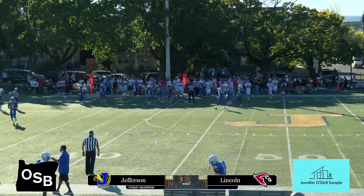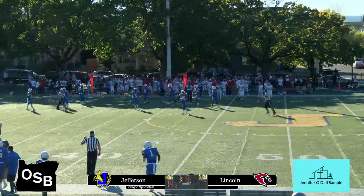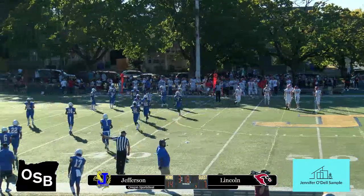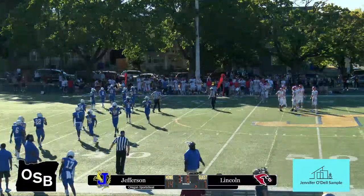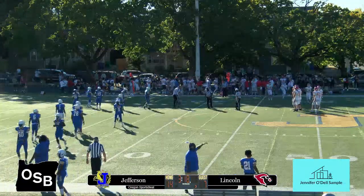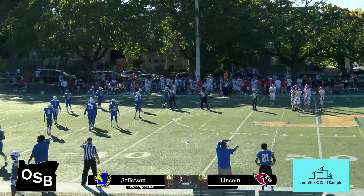Wow. But huge change of momentum on that punt. Unlucky. That was almost as good as a return. I was going to say, you only gained about 11 or 12 yards on that punt from where the line of scrimmage was initially. Unfortunate bounce for the Democrats.